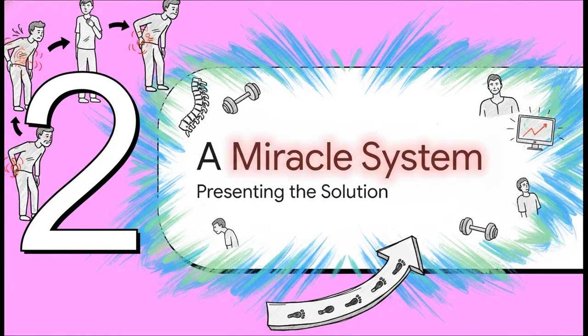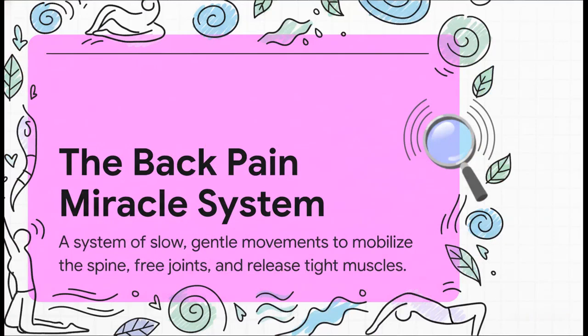Okay, so now that they've laid out this massive, wide-ranging problem, the source brings its solution to the stage, the Back Pain Miracle System itself. At its heart, the entire program is built around one core idea: slow, gentle, conscious movement. The whole stated goal is to safely get the spine moving and to let go of all those tight muscles.